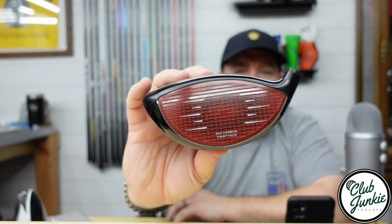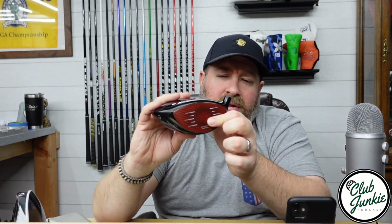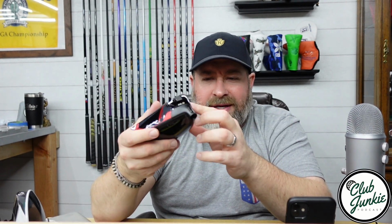The carbon face is still 60 layers and pretty much looks identical. The little white score lines are a little different. They've got short ones in between the long ones, so it's a little different in terms of looks, but not much. They've also thinned out some of the carbon layers near the toe and near the heel to stretch the sweet spot to the upper toe and the lower heel. They've thinned out the edges of the face a little bit, and it's about 2 grams lighter than the old one. The old one was like 26 grams, and I think this one is like 24 grams. But overall, the biggest thing is just the amount of carbon used in this thing.